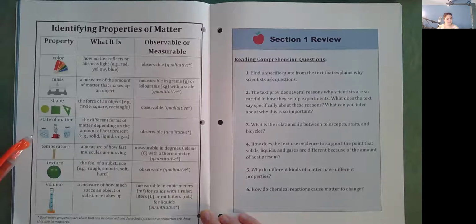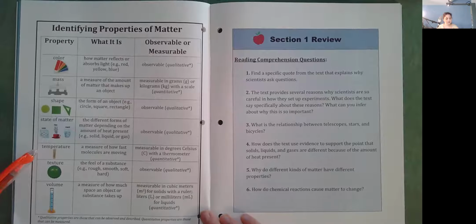State of matter, the different forms of matter depending on the amount of heat present. Example, solid, liquid, or gas. This is observable or qualitative. Temperature, a measure of how fast molecules are moving. Measurable in degrees Celsius or with a thermometer. Quantitative.